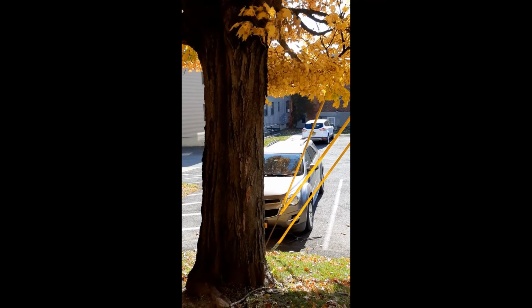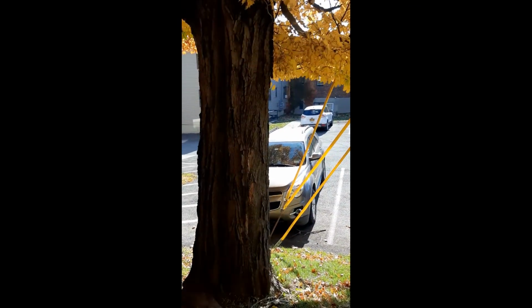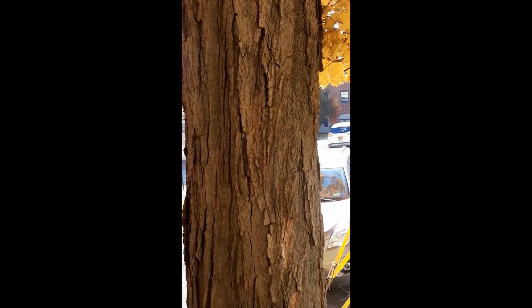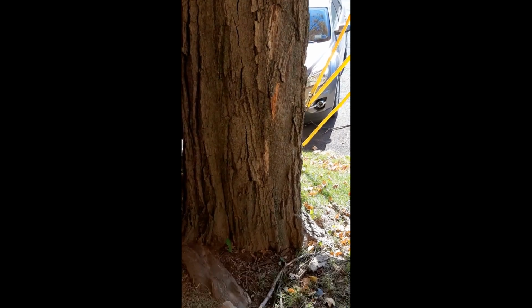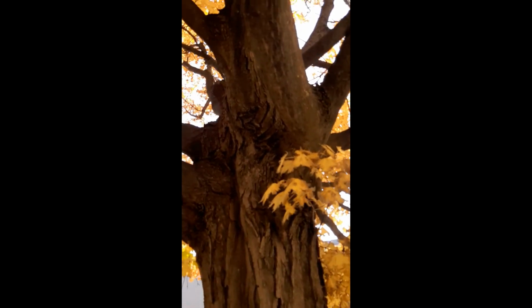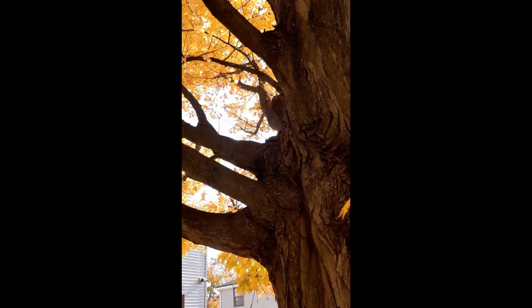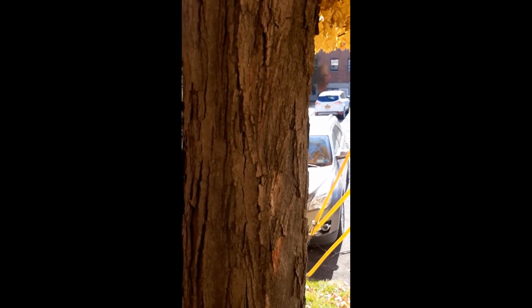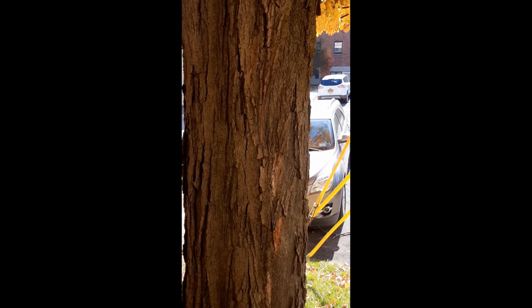Now, we said a tree stores its food in the trunk, but how does that work? Is a tree trunk like a refrigerator where you can just put food and use it for later? Well, sort of. Inside the trunk, there are tubes that run from the roots all the way up to the leaves. They contain a juice called sap, a watery juice. As those leaves in summer made food, it goes down through those tubes, down into the trunk, and a lot of the extra food will be stored for next spring when the tree can use it for new growth.